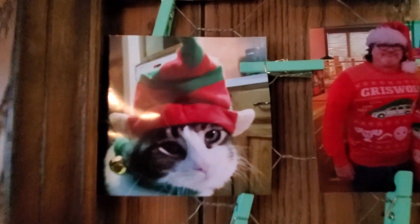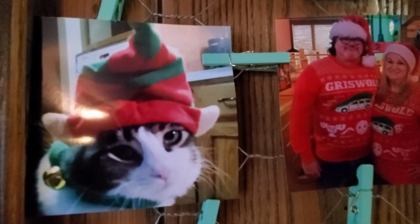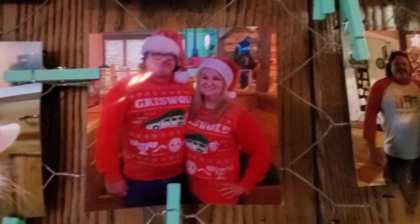And this is Miss Lita. One year, I took a picture of her with the elf hat. Us with our Griswold sweaters. This is little Pippa, the one if you saw the short video where she's getting nuttin' for Christmas. That's her dressed up when she was real little. This is Tempest. She was the baby when Mick and I got together, and now she is the oldest.